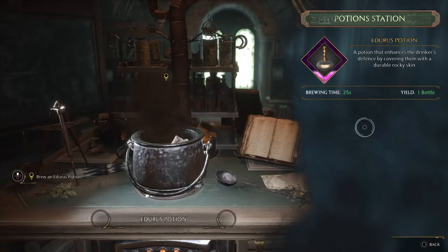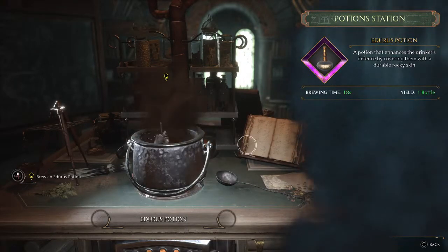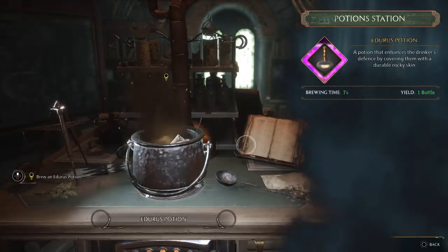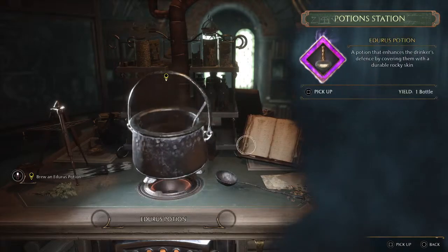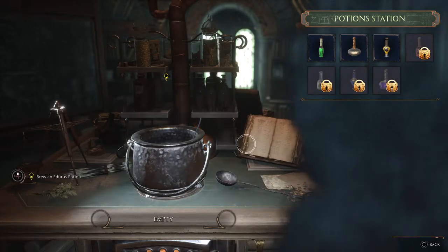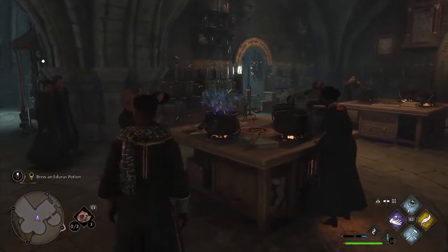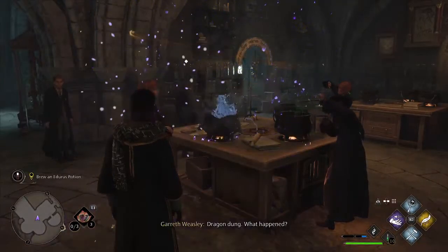A potion that enhances the drinker's defense by covering them with a durable rocky skin. Almost done. And now we add the mallow sweet, and... That's odd. What's happening? Wait, it's not supposed to... Ah! Get it! Try it again. Oh! Dragon Dog! What happened?